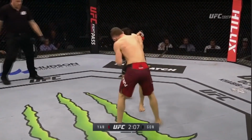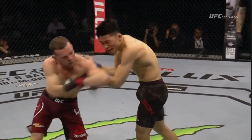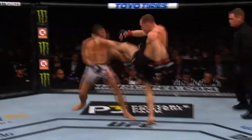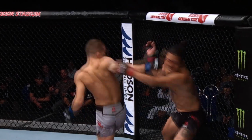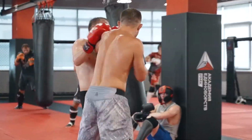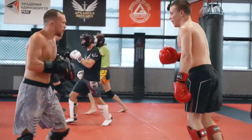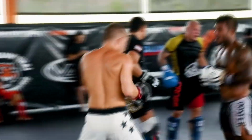One of the key components of Yan's stand-up game is his otherworldly clinch game. When Yan is in the clinch, if he's able to grab an underhook, he will use his other hand to nullify his opponent's free hand. He's always fighting for dominant head position, and if he feels he's losing it, he'll disengage with a spinning elbow. He's also constantly moving his head off the center and feinting with his hands like a true boxer, which isn't something we've always seen in the octagon. Combined with constant forward pressure, Yan is a handful.